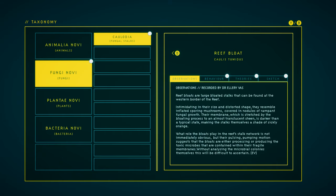Reef bloats are large bloated stalks and can be found at the western border of the reef. Intimidating in their size and distorted shape, they resemble inflated sporing mushrooms, covered in nodules of rampant fungal growth. Their membrane, which is stretched by the bloating process to an almost translucent sheen, is darker than a typical stalk, making the stalks themselves a shade of sickly orange. What role the bloats play in the reef stalk network is not immediately obvious, but their pulsing, pumping motion suggests that the bloats are either processing or producing the toxic microbes that are contained within their fragile membranes. Without analyzing the microbial colonies themselves, this will be difficult to ascertain.